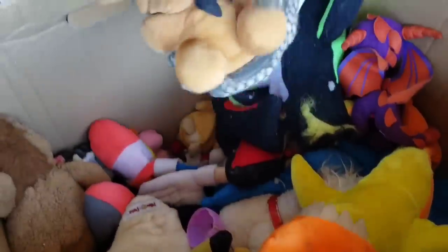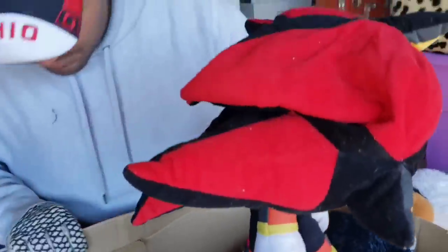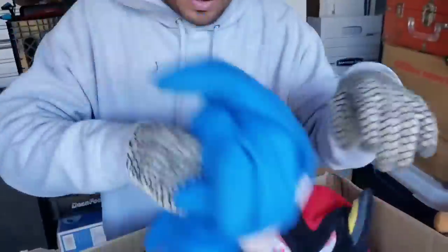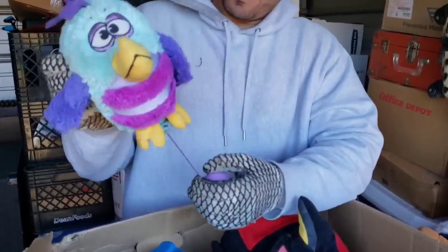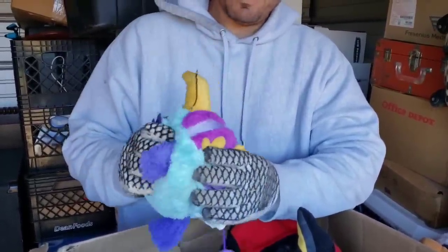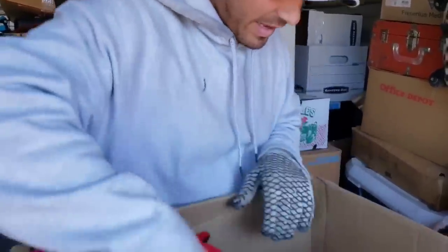Man, somebody was eating the living snot out of the teddy bear. This could be the dog's chew toys. There's Tails. There's another Pokemon. There's Sonic. Sonic and Tails. Oh, this is Angry Birds, right? I think that's Angry Birds. And there's Spyro the Dragon.